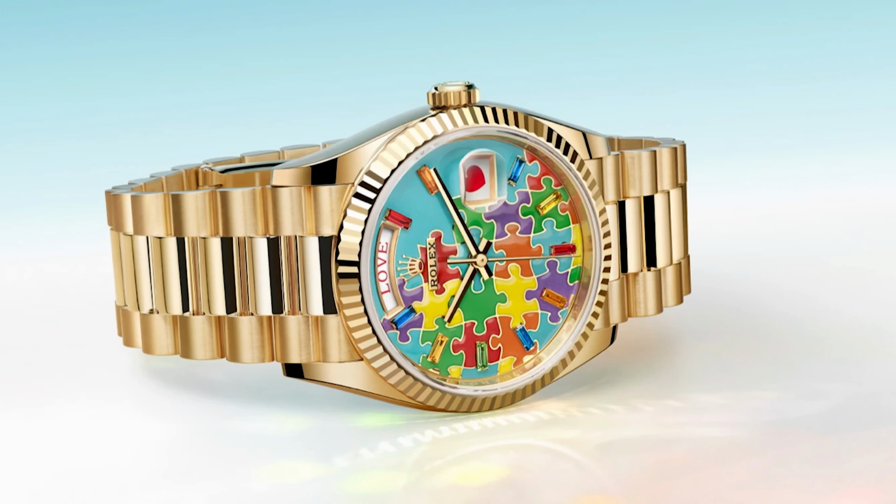The worst watch of 2023 was the Rolex Day-Date with the puzzle dial and the emoji day and date windows. I love when the brand takes a design risk, but this was juvenile. I mean, it's literally toys and cartoons. And if you buy this watch, you have too much money.